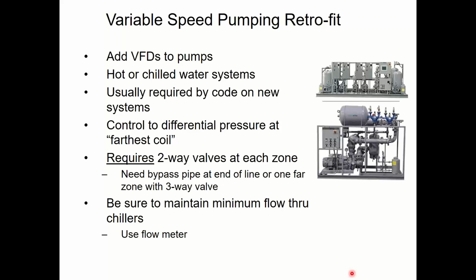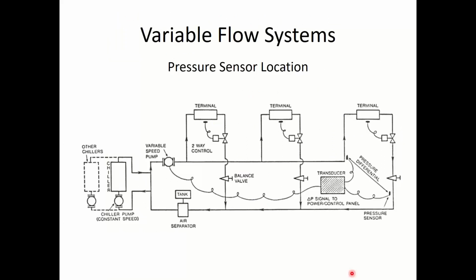Three-way valves don't help because three-way valves have a bypass, so they never really change the pressure of the system, at least not significantly. And then I need to also have a flow meter to make sure I keep the minimum water flow going through the chiller plant, and I don't drop below that at any point in time.